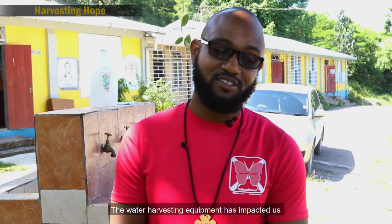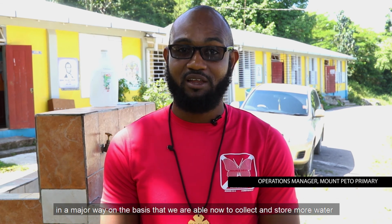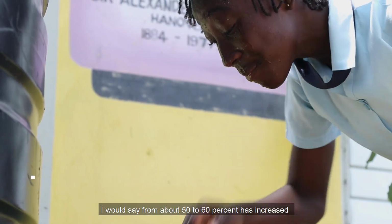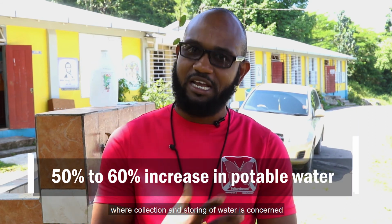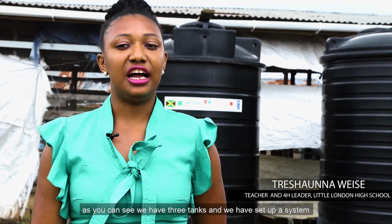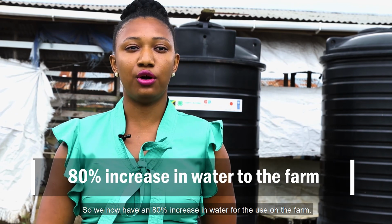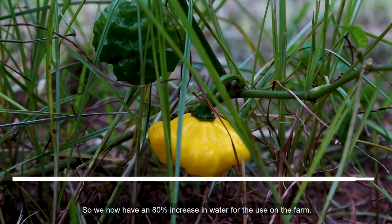The water harvesting equipment has impacted us in a major way on the basis that we are now able to collect and store more water on a consistent basis. I would say from about 50 to 60% has increased where collection and storing of water is concerned. As you can see, we have 3 tanks, and we have set up the system where the harvesting tank that we got can now fill the other 2 tanks. So we now have an 80% increase in water for use on the farm.